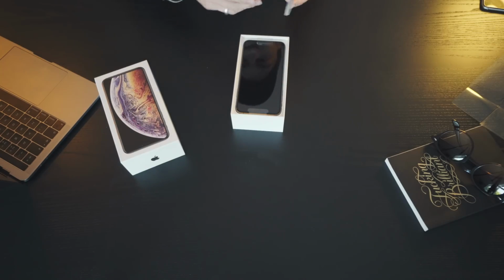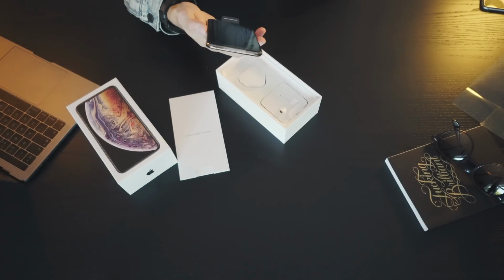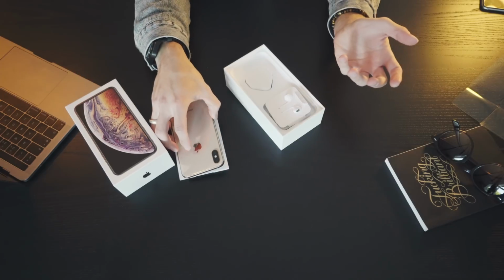Just gonna do obligatory unboxing here. Wow, this looks huge. Yeah, so the Max is the 6.5-inch screen. Damn, that gold is absolutely... Jeez, that gold is stunning. It's a stunner. That gold is a stunner. Yeah, so unboxing, right. I mean, you don't really want to see that, do you?